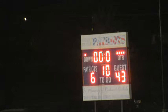Zelva lofts the ball to the corner of the end zone, and the conversion pass is complete into the end zone to Derek Jark. Jark, the recipient of the pass. Legal motion. No, wait a minute. We had illegal motion on the Monarchs, and they will have to retry this from the 8-yard line.